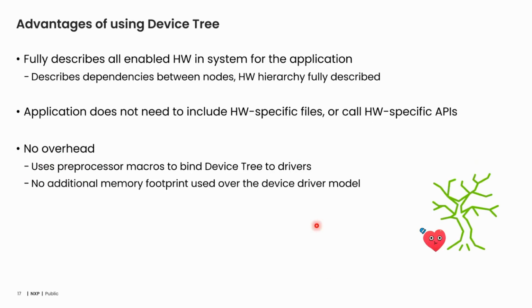Advantages of using a device tree: it fully describes all enabled hardware in the system for the application. It describes dependencies between nodes, the hardware hierarchy fully described. And the application does not only include hardware-specific files or hardware-specific APIs. So the applications that you're developing are going to be hardware agnostic. You're not going to see any traces of the hardware differences in it.